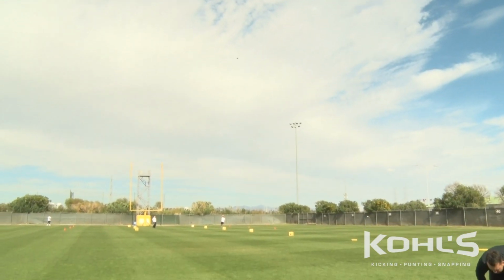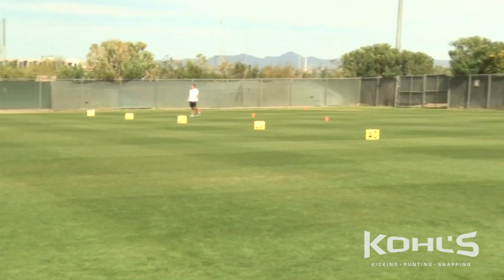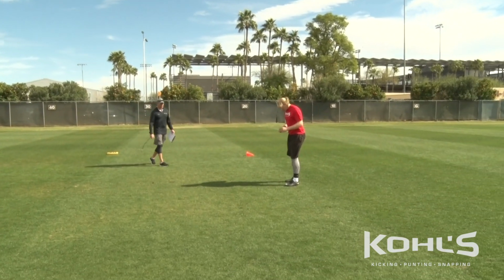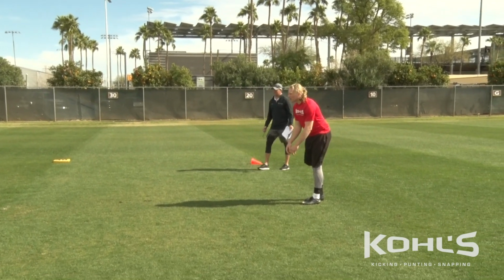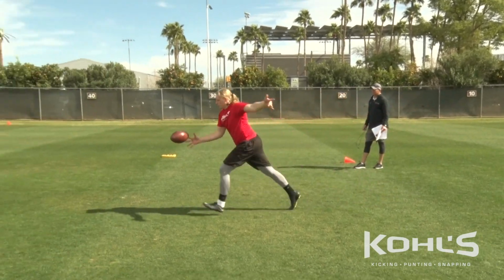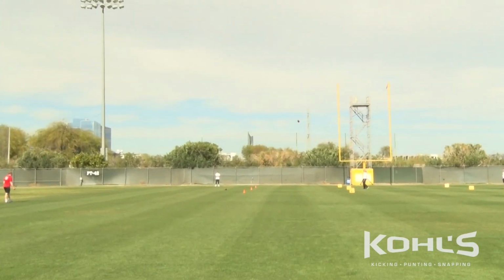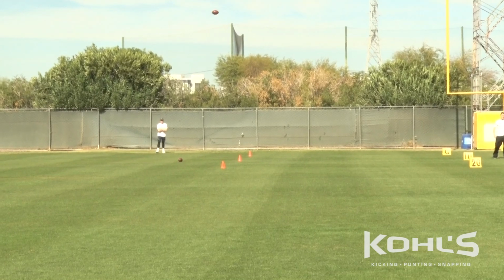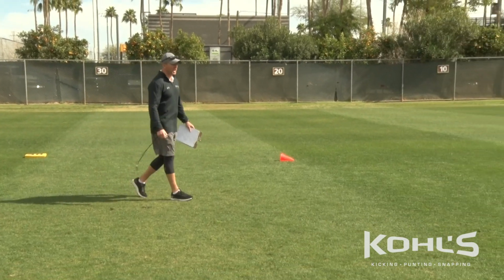Okay, 1.42, hand to toe, 50, 4.40 seconds of hang time, directional left. Seconds of hang time, left alley, 53-yard ball, 4.19 seconds of hang time.